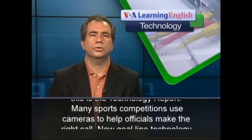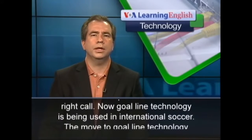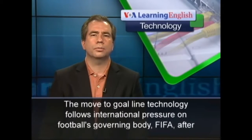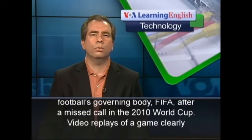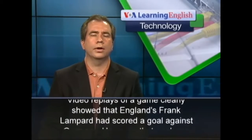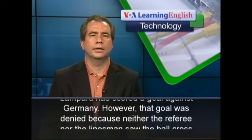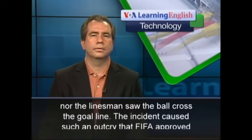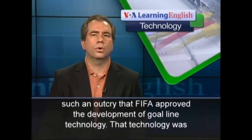Many sports competitions use cameras to help officials make the right call. Now, goal line technology is being used in international soccer. The move to goal line technology follows international pressure on football's governing body, FIFA, after a missed call in the 2010 World Cup. Video replays of a game clearly showed that England's Frank Lampard had scored a goal against Germany. However, that goal was denied because neither the referee nor the linesman saw the ball cross the goal line. The incident caused such an outcry that FIFA approved the development of goal line technology.